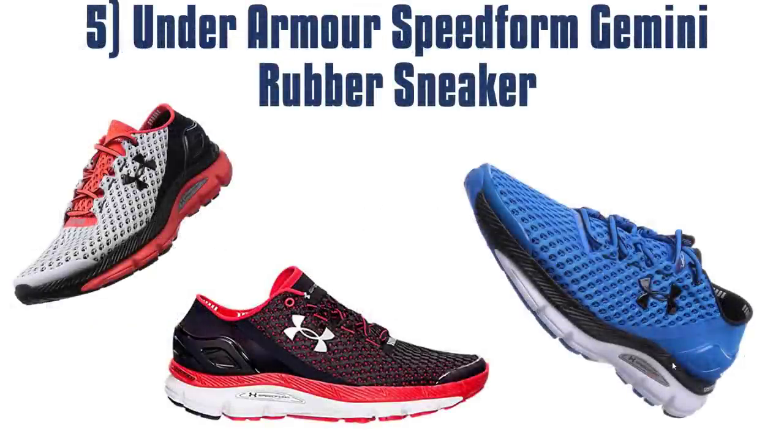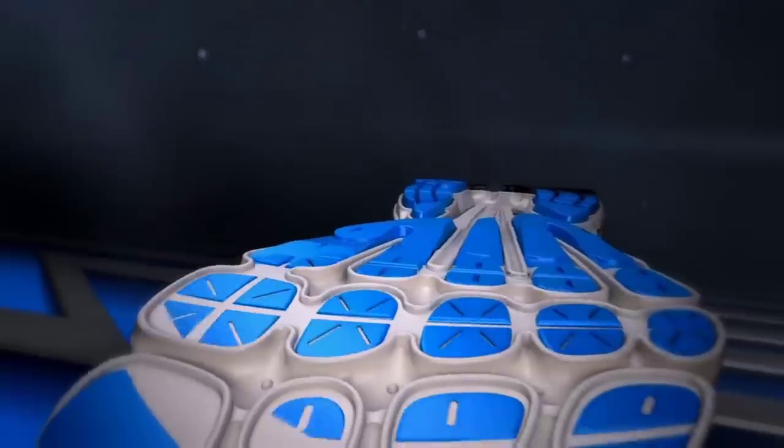First in our list is the Speedform Gemini from Under Armour, which honestly beats most Nike and Adidas shoes in the market. Let's have a look at it first.